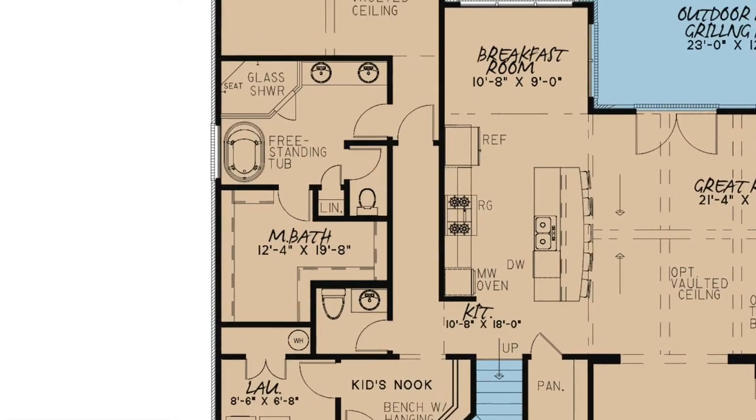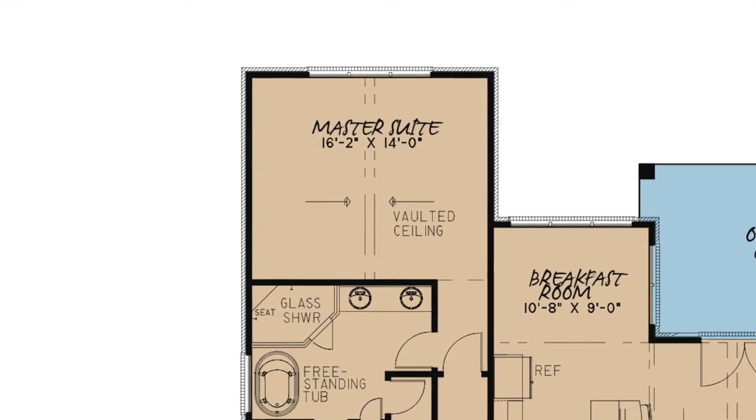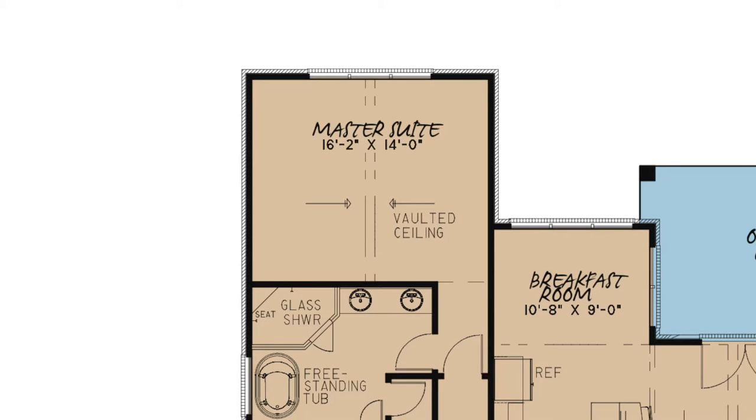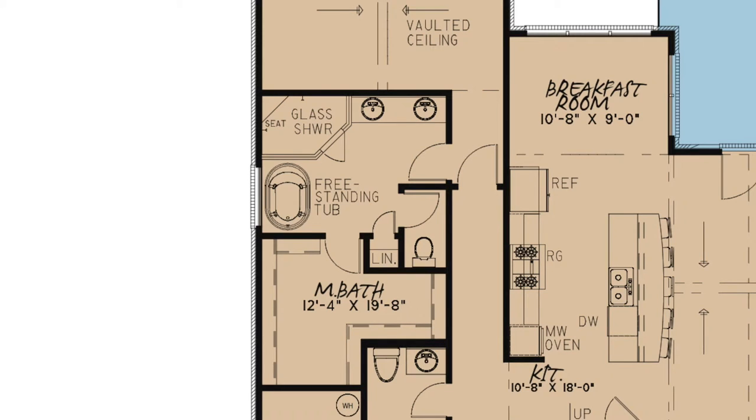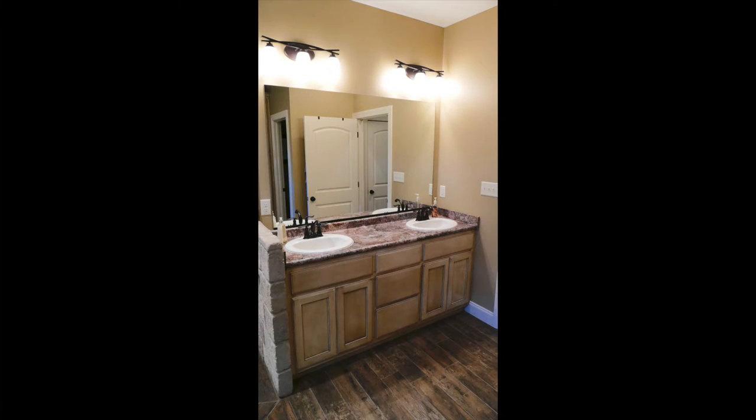The master suite is privately tucked away in the left side of the home. This suite features a vaulted ceiling. The master bath has a double vanity, a freestanding tub, and a spacious shower with multiple shower heads and a seating area. You will also see a private toilet room and a huge walk-in closet.